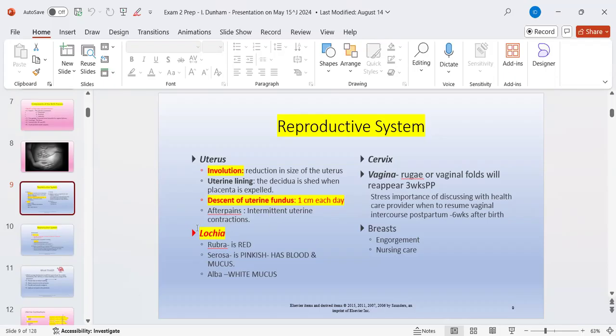And then we have lochia, which is your discharge. Lochia rubra is the red discharge, okay? And then you have serosa, which is pink, and that has blood and mucus. And then you have lochia alba. So the first 1 to 3 days after she delivers, you'll have lochia rubra. Then from 3 to 10 days, it turns into a serosa discharge. And that is more blood with mucus. It's pinkish in color. And then you have alba, which is white. And that would be from day 10 to almost the end of her postpartum period, which is 6 weeks.